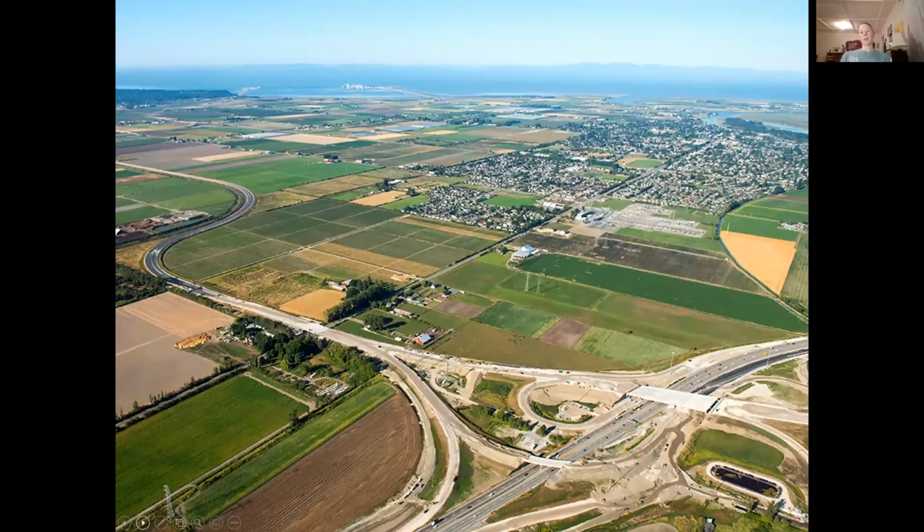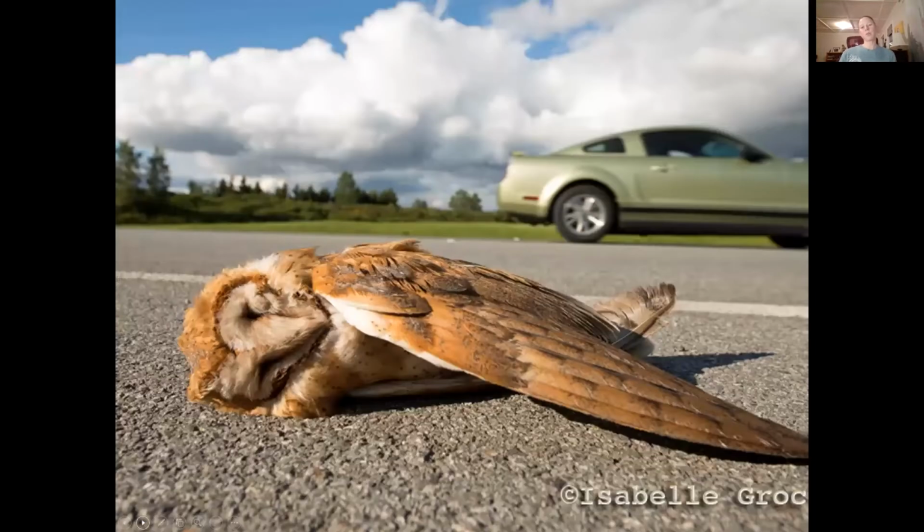Another challenge for the barn owl is that with urban development, we also get infrastructure development, such as roads and railways. They further fragment the habitat for the barn owl. As I mentioned, barn owls hunt actively on the wing, and they typically fly 1 to 2 meters above ground, actively listening and looking for their prey. So unfortunately, when they have to cross these roads, the barn owl is one of the owls most likely to be hit by vehicles due to their hunting behavior on our major highways. That's also been a big challenge for the barn owls, unfortunately.